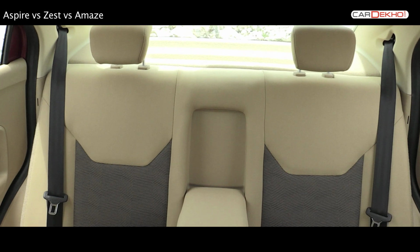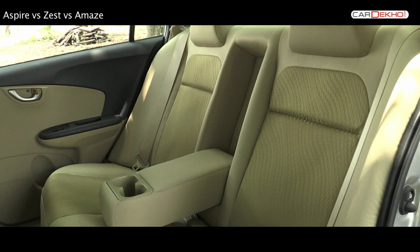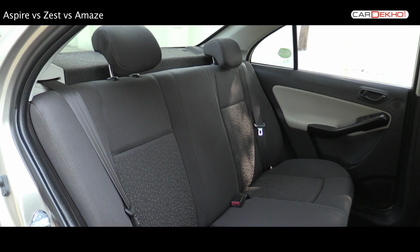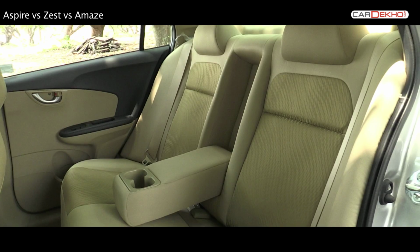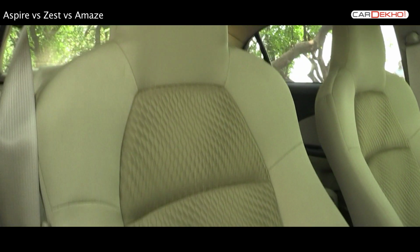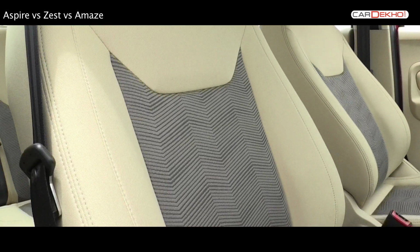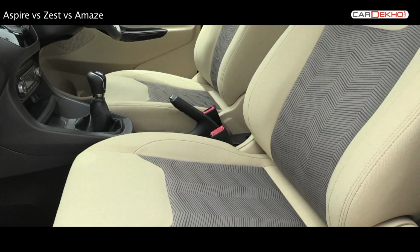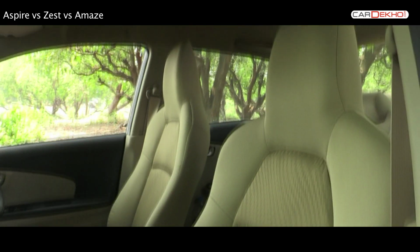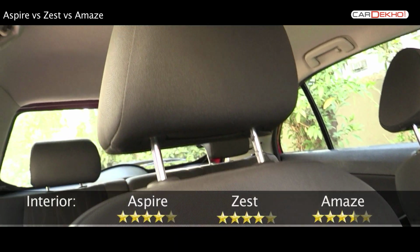Coming to the space on offer, all three cars will manage to seat 3 people on the rear bench, but only just. The most spacious of the lot at the rear is the Zest, although it does miss out on a central armrest. The Aspire and the Amaze are more or less on par when it comes to space, with the headroom being slightly better in the Honda. However, if you plan on being in the driver's seat most of the time, it is the Aspire that is more comfortable. The bolstering is just right and the support is more than adequate for an average sized human being. That said, we really wish Honda equipped the Amaze with adjustable headrests just like Tata have done with the Zest.